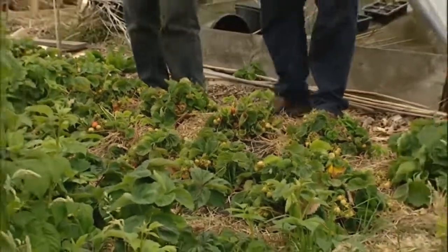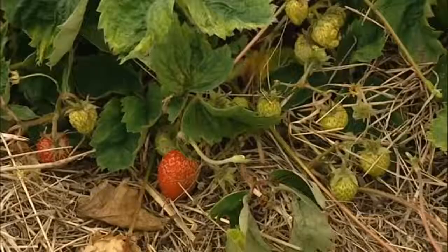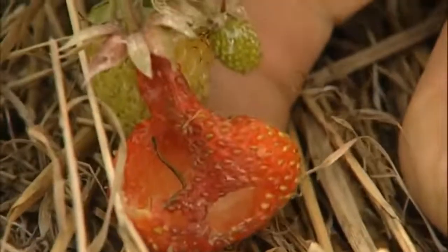Yeah, I hadn't seen these before. Yeah, these are the second year they've been in. They were in last year. These are a bit late. It's a variety that lightens a bit. But I can see what you mean about slug damage.